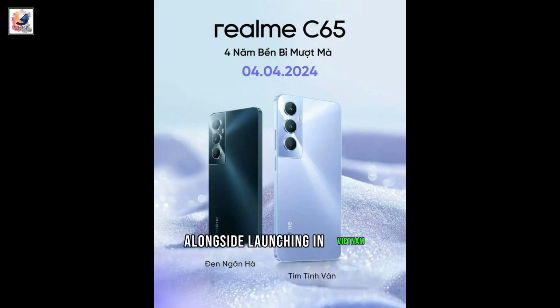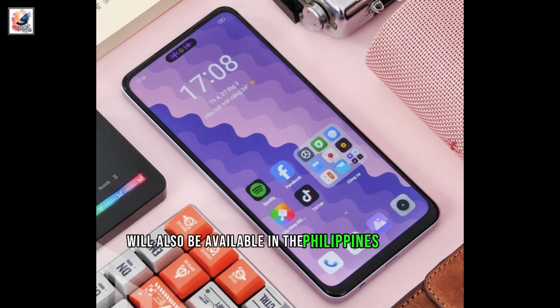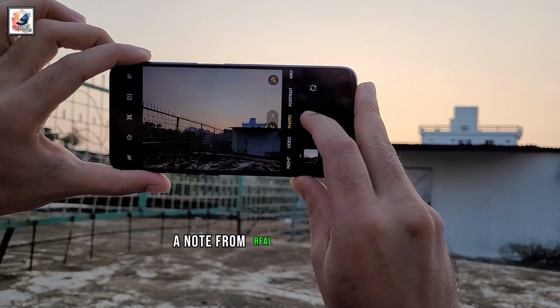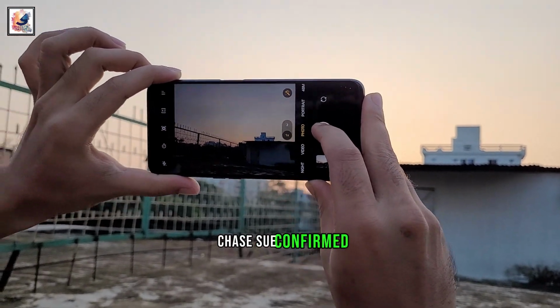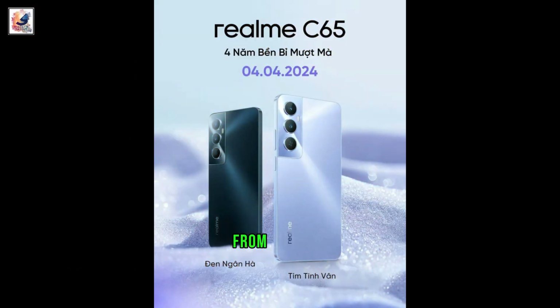Alongside launching in Vietnam, the Realme C65 will also be available in the Philippines, Malaysia, Bangladesh, and Indonesia soon. A note from Realme Vice President Chase Su confirmed the Realme C65 will be available at retail stores in Vietnam from April 2nd.